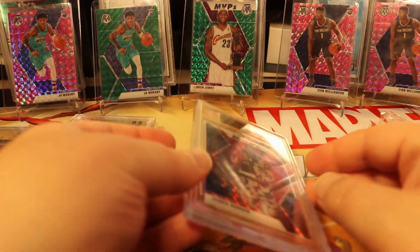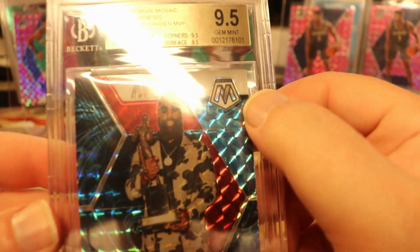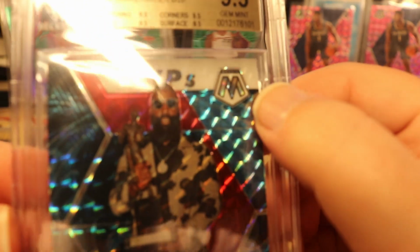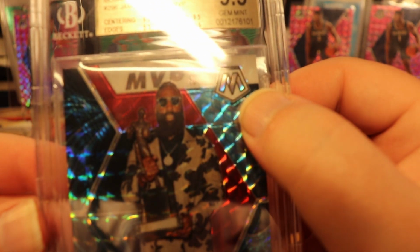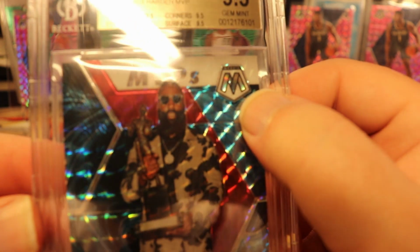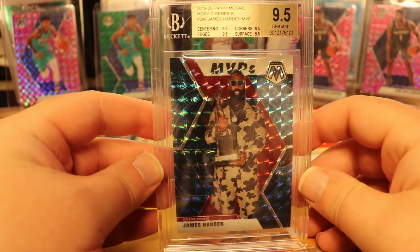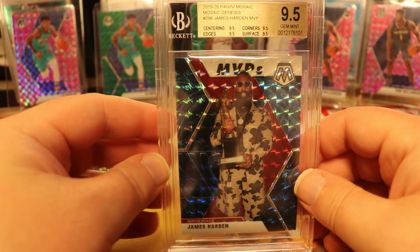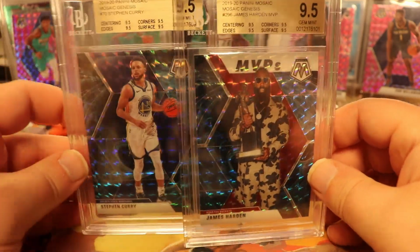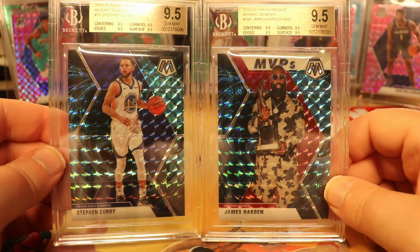The Harden, I was a little concerned about one thing, and I don't know how well you'll be able to see it because I actually didn't catch it at first glance. It's slightly misstamped. You can see it a little bit right there. Not much, just a little tiny bit. I wasn't sure how hard they'd hit me for that, but I got a 9.5 surface, which I think is good, since they usually ding the surface grade for those. But that is those bad boys.